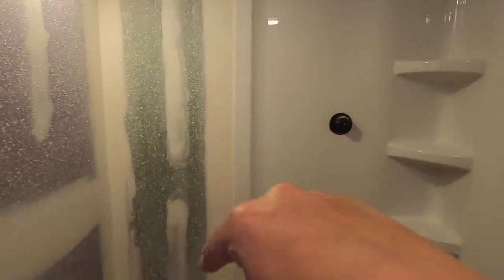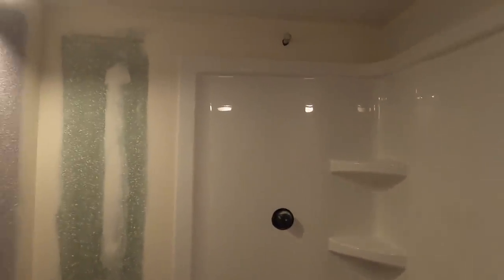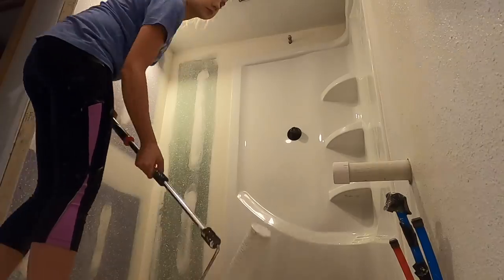Alright, we have two walls, so I'm just not doing the trim right now because I'm going to have to go to the farm and bring food there. And I did the ceiling, just not the trim. I'm just trying to do all the rolling right now. So I'm going to move on to this wall now, and then it'll just be this one left in here, and then I'm probably going to have to leave and come back.